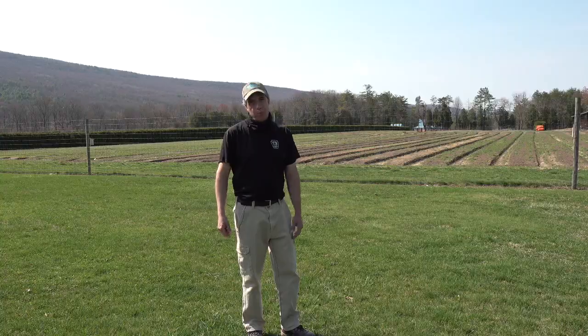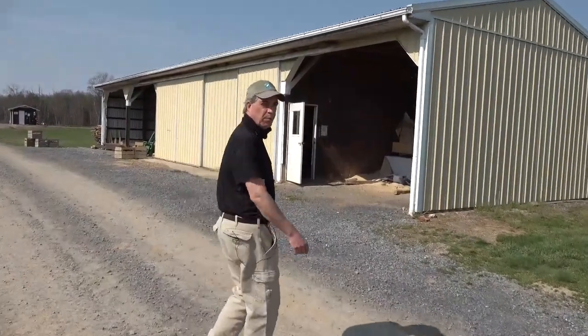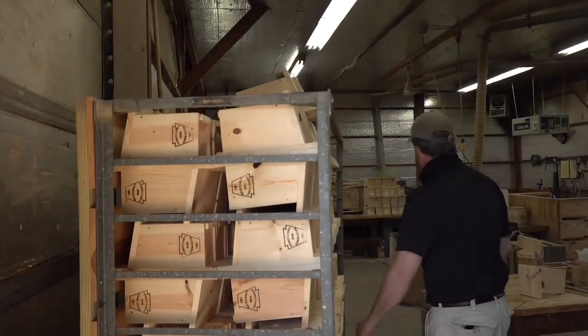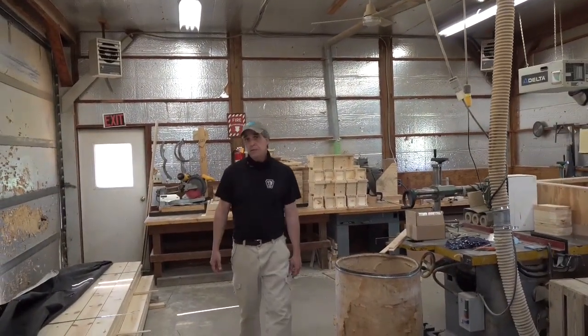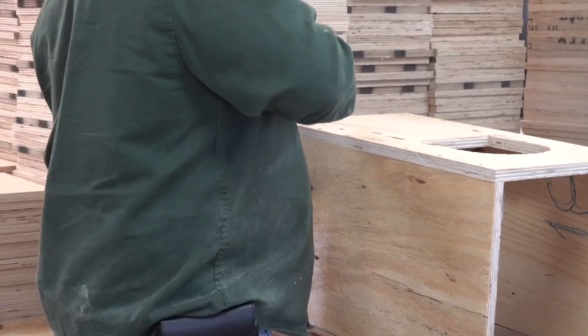We'll start off with the wood products. This is the Bluebird Shop. Let's see what it looks like on the inside where we build our Bluebird boxes. There's 200 Bluebird boxes on here ready to go into a storage building. We mostly make our wood products during the winter, during the down season, when seedlings aren't doing much. It's our wood shop season.